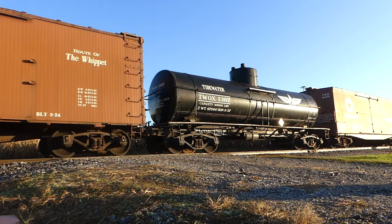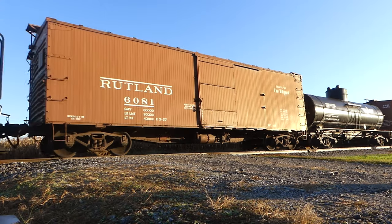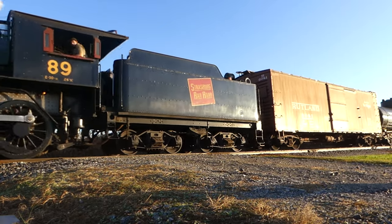After performing 2 runbys, the freight train clears the line, allowing for more scenes with number 90 and her passenger cars.